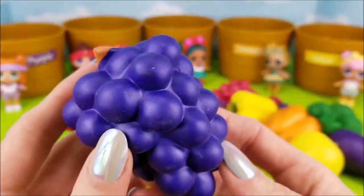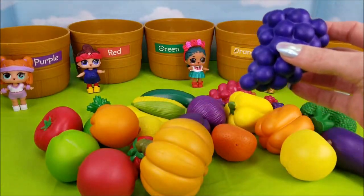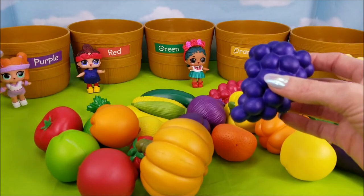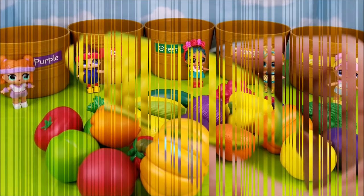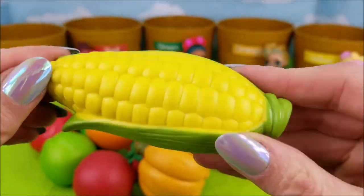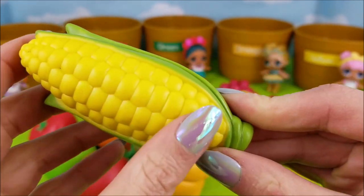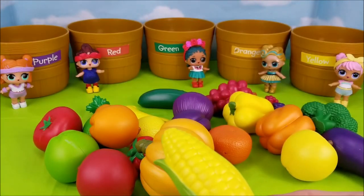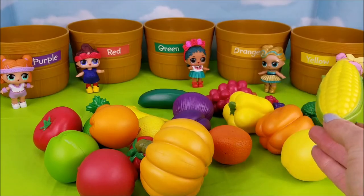Here we have a bundle of purple grapes. Whose bin does it go in? Oh, mine, right here. It goes in me, Sprint's bin. Oh, thank you so much, Sprint. There it goes. Here's our yellow corn on the cob. It has green husk around it to protect the corn while it grows. Any ideas whose bin it might go in? Oh, it goes in Dawn's yellow bin.